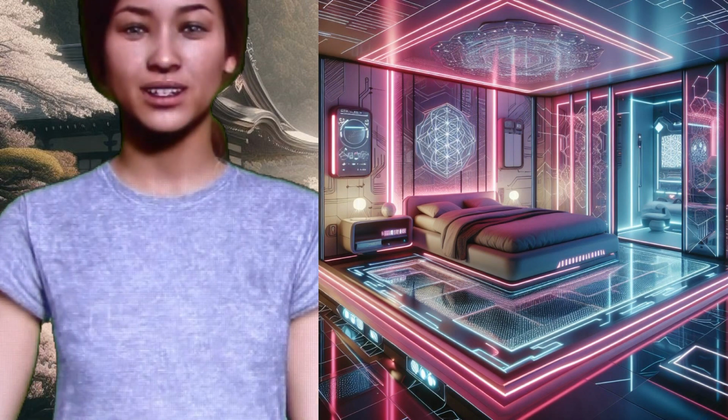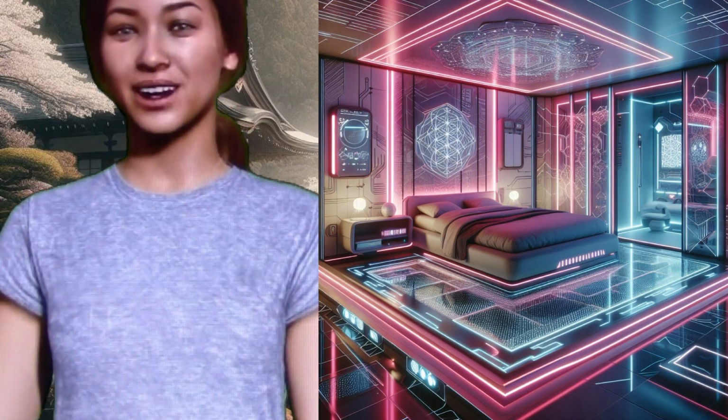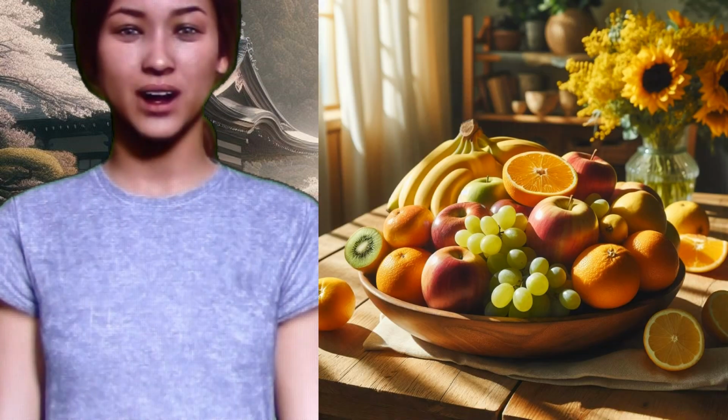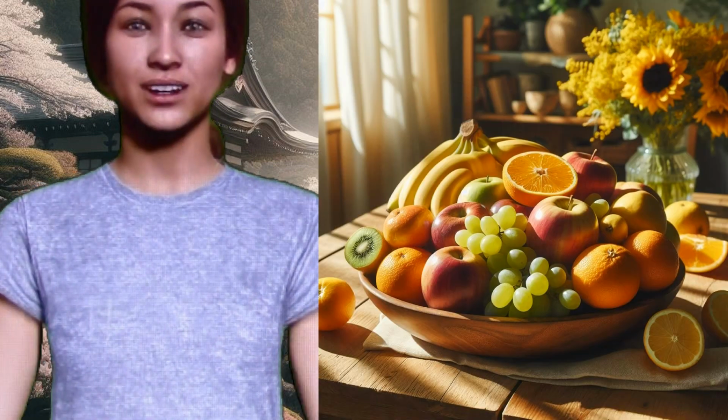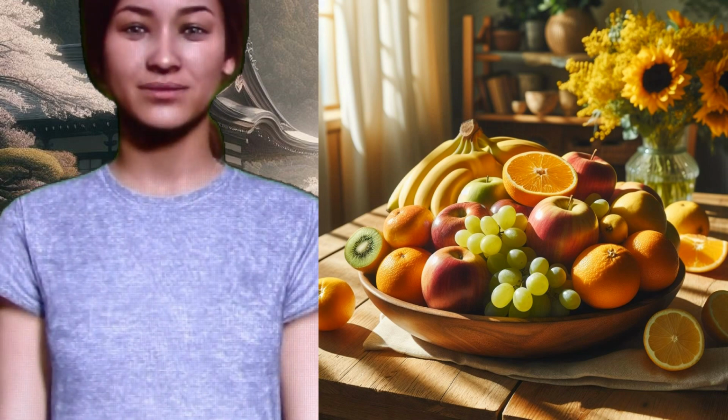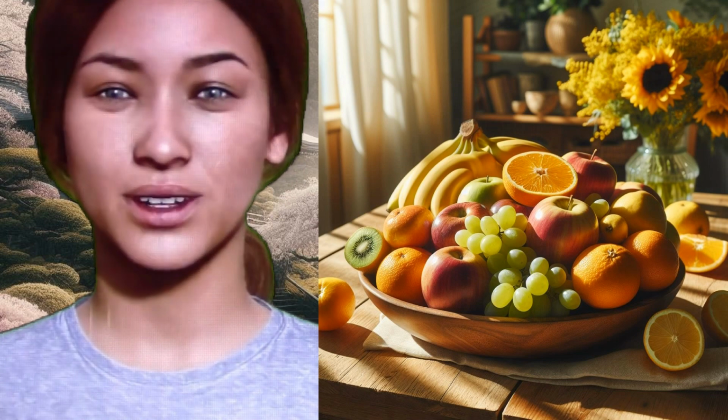Dedicate a space for rest and relaxation with soft lighting and comfortable seating to encourage rejuvenation. Attract abundance and positive energy by displaying a bowl of fresh fruit in your kitchen or dining area. Incorporate natural scents, such as lavender or jasmine, in your space to promote a sense of calm and tranquility.